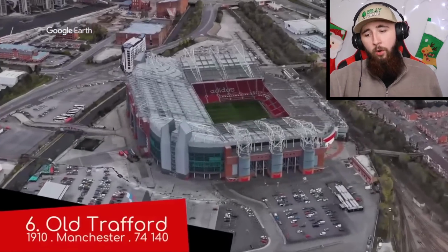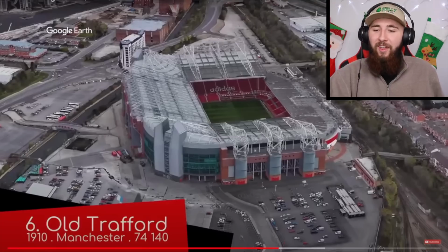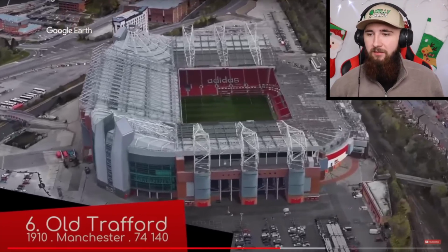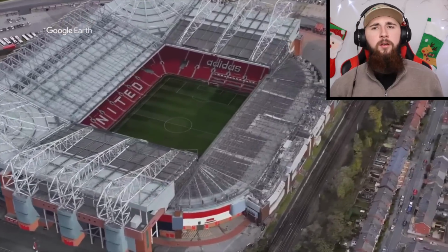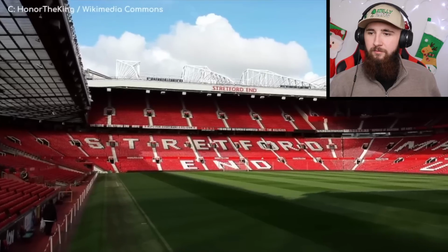Oh, here we go. Old Trafford. Here's the big ones. 74,000 for Manchester United. Wow. Some people like to point out that the stadium is not even in Manchester, it's in Trafford. Those people are called smartasses. But just like Oasis and Little Carly Pilcoids, Old Trafford is a Manchester icon.